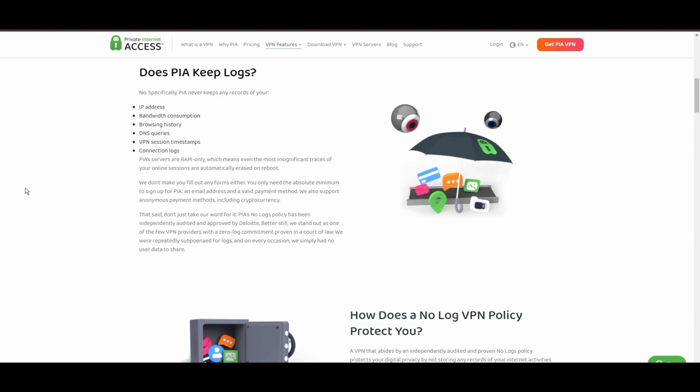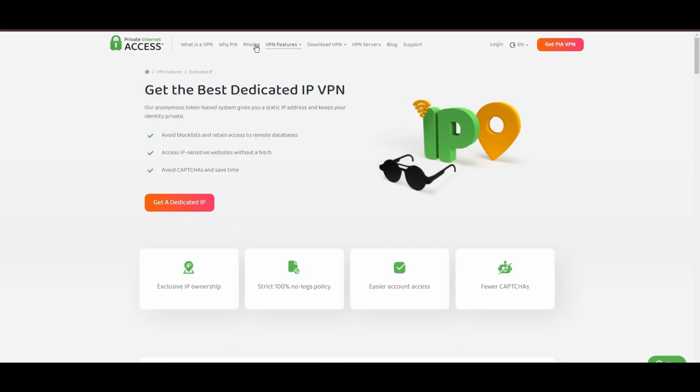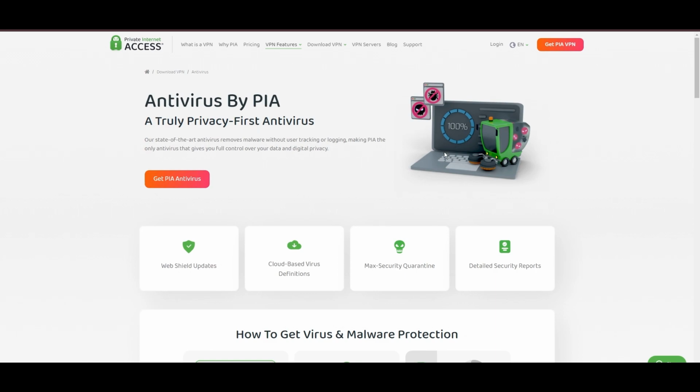However, PIA faces its set of challenges. Being US-based raises privacy concerns despite a strict no-logs policy. Questions around the reliability of customer support and the absence of servers optimized specifically for enhancing Aussie Broadband performance or specific online service connectivity are considerations for some. Moreover, potential interruptions due to frequent server maintenance are notable.